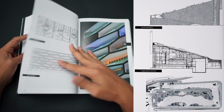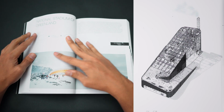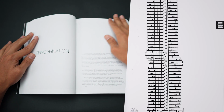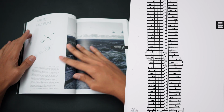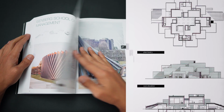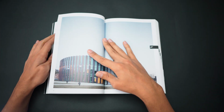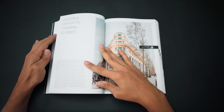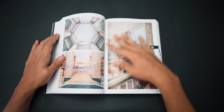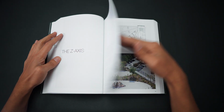Talking about detail, there is very little of it in this book. We can see floor plans, sections, and diagrams, but few construction details that show us the intricacies of each project. Although that will not be much of a surprise if you already have the 2 previous books. You can see how Big has always focused on the conceptual and storytelling part of the process rather than other phases like construction, details, and theory.